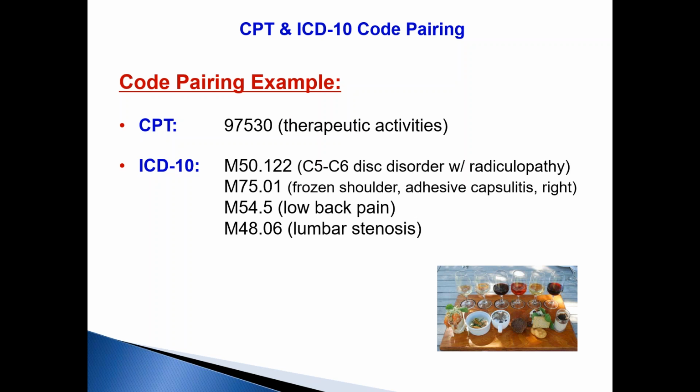And we have one more here, therapeutic activities. Therapeutic activities is another therapeutic procedure, and I get that question a lot, Dr. Kotlar, what's the difference between therapeutic exercises and therapeutic activities? Well, we went through therapeutic exercises. Therapeutic activities is directly related to a specific activity.